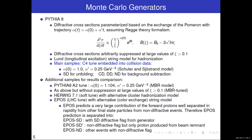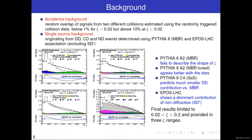I would like to say a few words about EPOS, because, as you will see, EPOS predicts a very large contribution of forward protons, which are well separated in rapidity from other final states, but come from non-diffractive events. This is a unique feature of EPOS. We don't see such events in PYTHIA. So for the comparison we decided to separate this special kind of events. I will show the regular EPOS single diffractive, and the SD prime, which is this non-diffractive contribution with a non-diffractive flag in the generator. However, such events have a forward proton and a large rapidity gap. The other non-diffractive events are shown as EPOS ND.